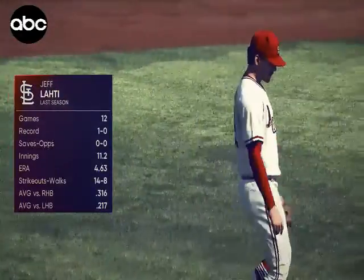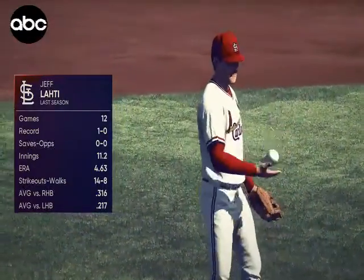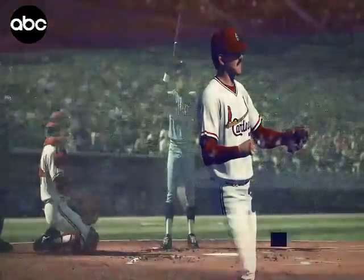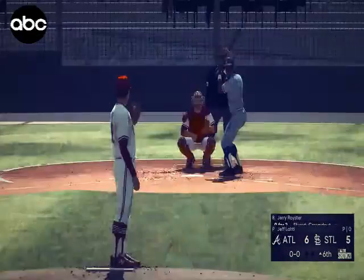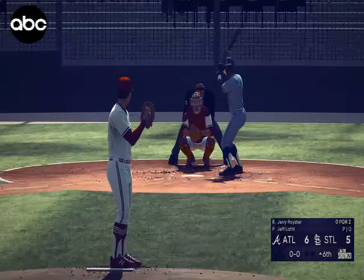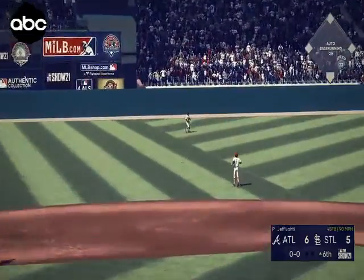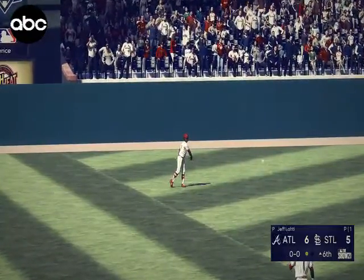Jeff Lott takes over to start the 6th inning on the mound. Now to bat, Jerry Royster. First pitch coming, here it is. Pulls this one in the air out to left. Smith has him played perfectly as he puts it away for out number 1.